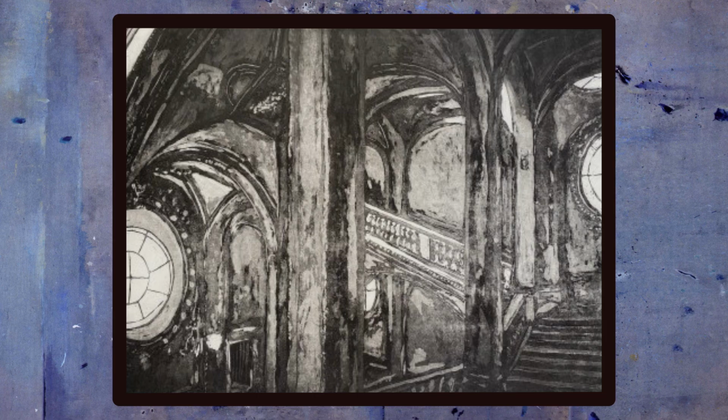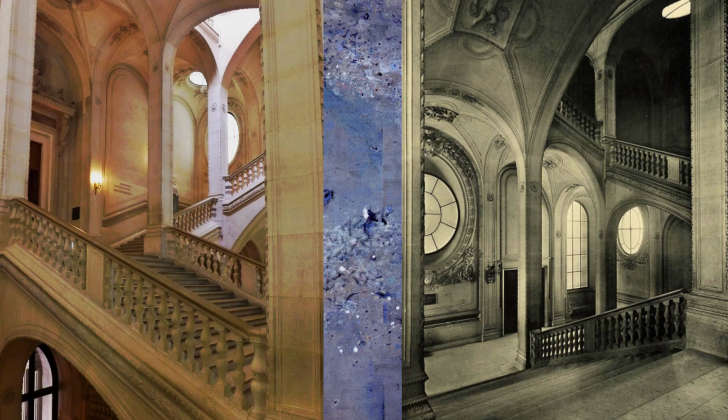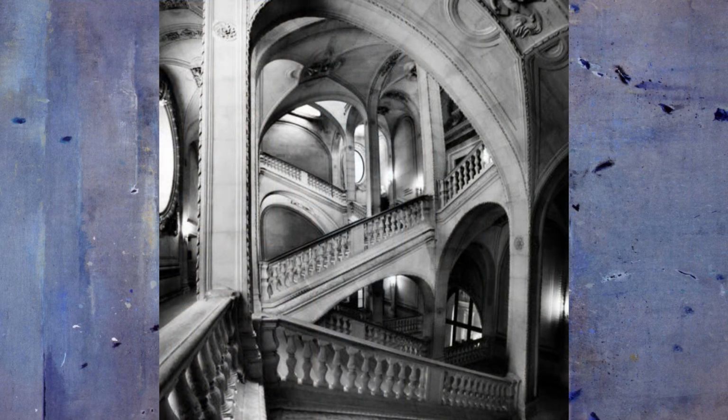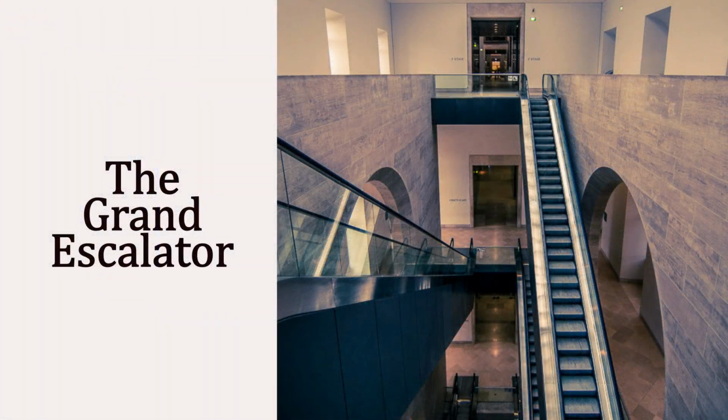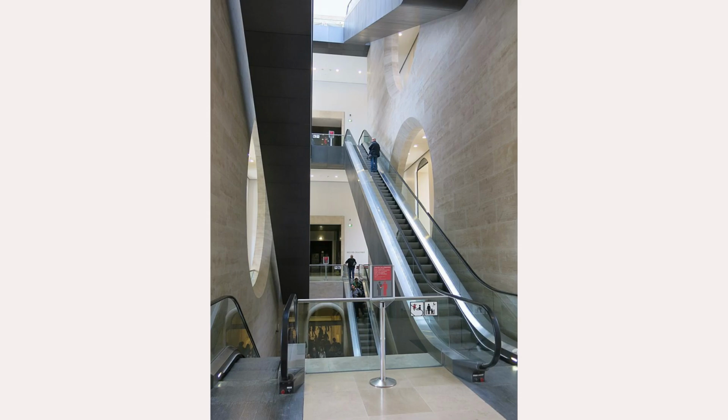The multiplication of symmetries, variants, and diversities makes this staircase an artwork in its own right. It is also a subject of visual artworks, especially in photography, where its characteristics can take on an Escher-like surreality. This artistic singularity was implicitly recognized when the Grand Louvre work produced the Grand Escalator, which was completed in 1993 and made the Le Fuel staircase almost redundant as a utility.